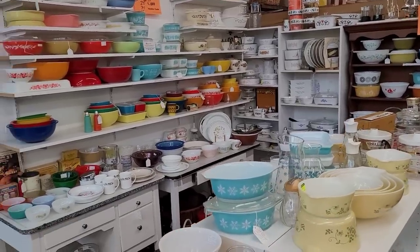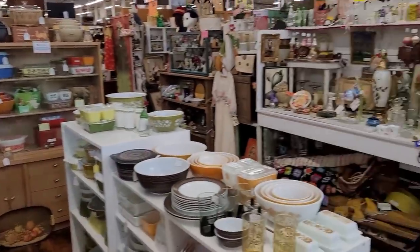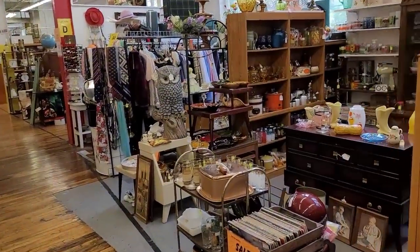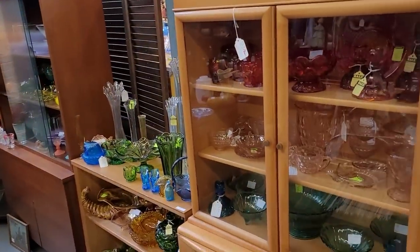Here's a little shot for you Pyrex lovers out there. It's quite a collection. I didn't necessarily see anything that was overly rare, though you can definitely correct me down in the comments below. All right, so what do we got here? Not a whole lot of anything that's of interest to me.